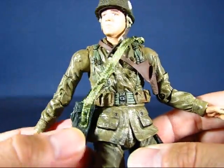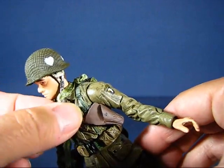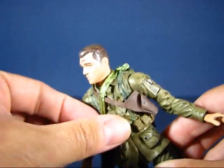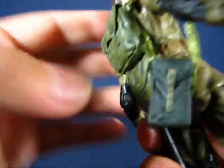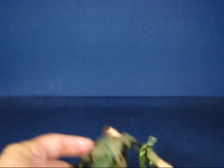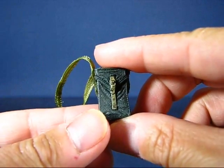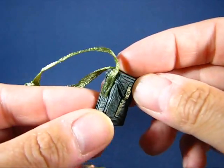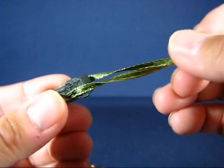And it's got a pouch here. Let me just take the helmet off, with a nice cloth-like, let me see if I can get this without getting it stuck here. Just get that off. You can see here a nice pouch there. Doesn't open, it's just a sculpted pouch with a nice cloth strap there. Pretty cool.